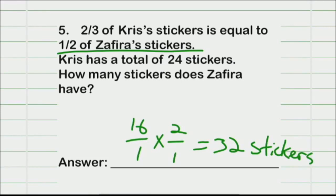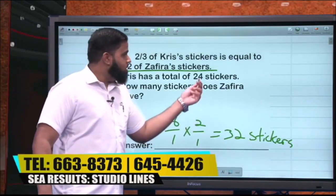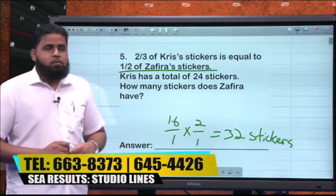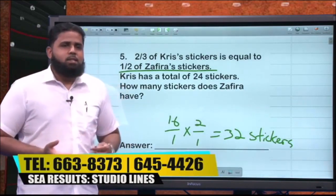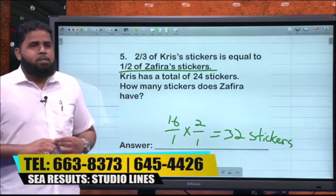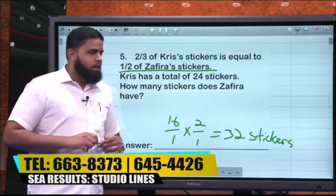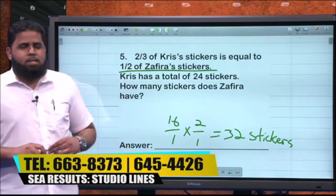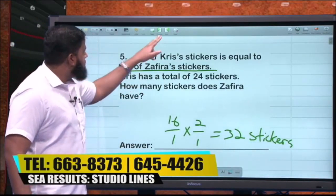All right. So as Aidan rightly did, 2/3 of Chris's stickers is equal to 1/2 of Zafira's. We find the 2/3 of the 24, which is how many Chris has in total, and we got 16. Okay, so we know that 16 is equal to 1/2 of Zafira's. All right, and we found the reciprocal and multiplied, and we got our 32 stickers. Thank you so much, Aidan, for calling. All right, so let's keep it moving.